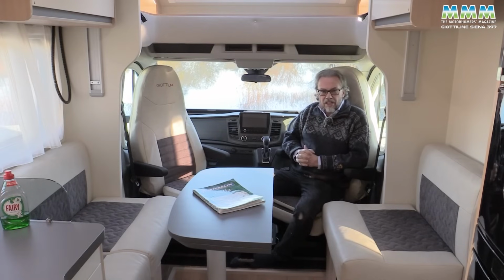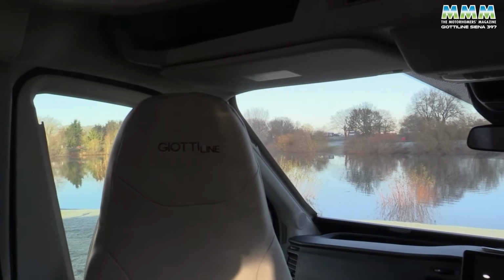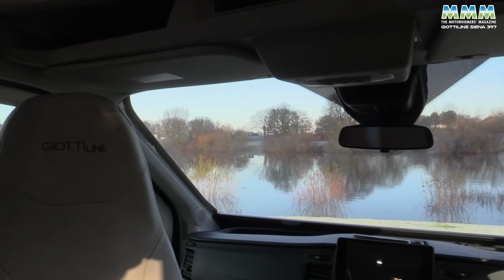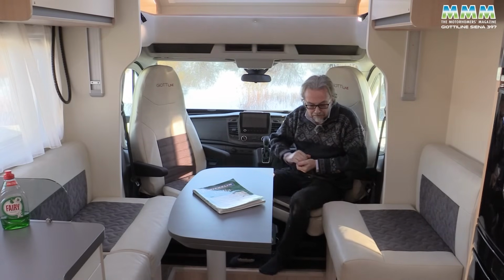Now, the continuity police might notice I've turned the vehicle round, so I've got a view of the lake, and now that the sun is breaking through that early morning mist, it's quite an attractive place to sit. But back to the motorhome.